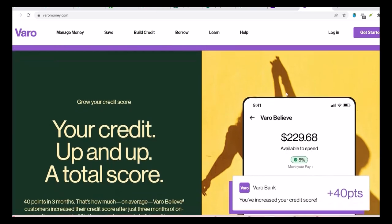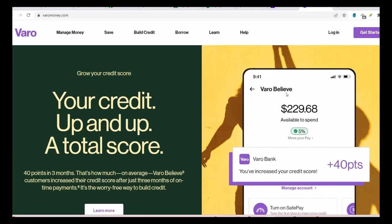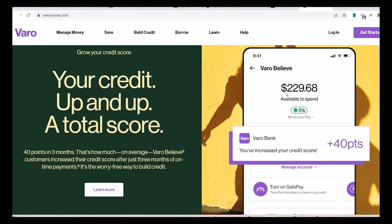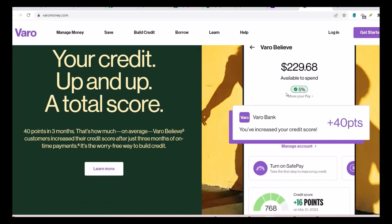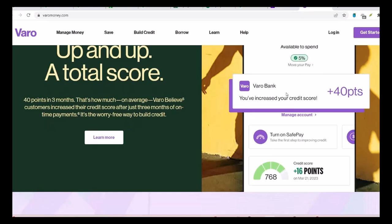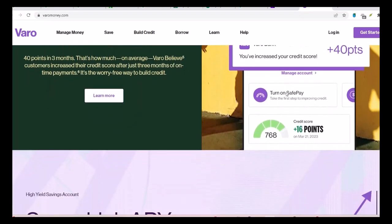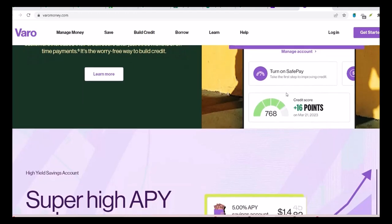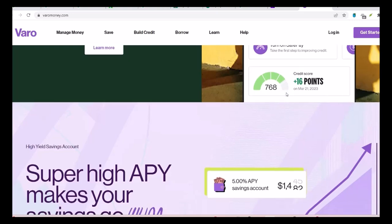Additional tips. To make the most of your Varo account, here are a few tips. ATM strategy. Take advantage of Varo's ATM fee reimbursement by planning your ATM withdrawals accordingly. Foreign transactions. If you travel frequently, consider using a travel credit card that offers better foreign transaction rates. Overdraft protection. Be mindful of your spending to avoid overdraft fees. If you need overdraft protection, link it to a savings account instead of paying the transfer fee.